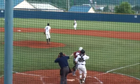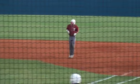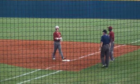Pitch from Towns. That one's going to be hit out to center, and it's hooking out towards right field, and it looks like trouble, and it is. Mr. Moore is going to stand up on first base.